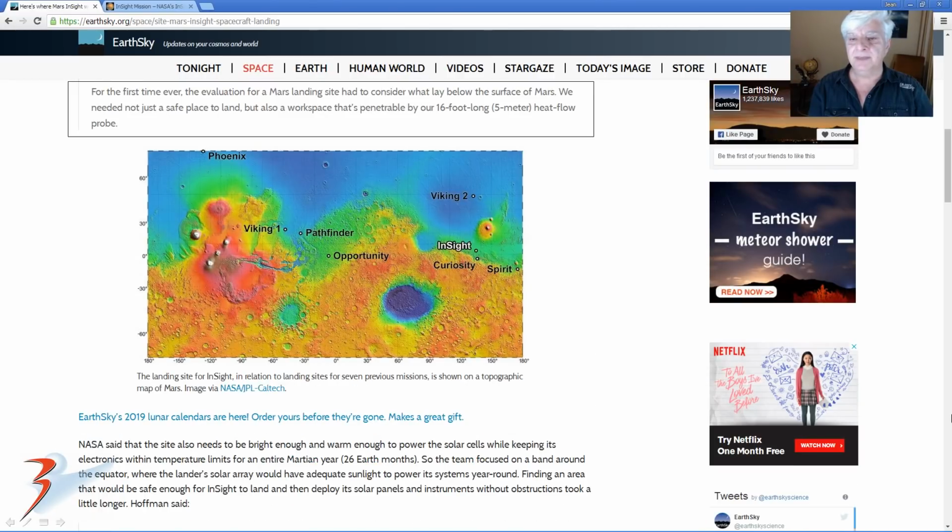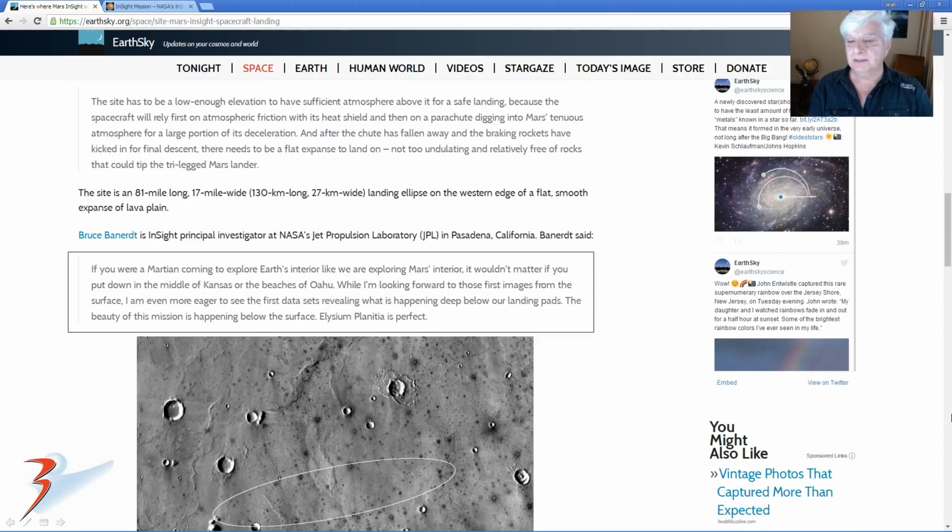For the first time ever, the evaluation for a Mars landing site had to consider what lay below the surface of Mars. We needed not just a safe place to land, but also a workspace that's penetrable by our 16-foot long, or 5-meter long, heat flow probe. And then another quote, if you were a Martian coming to explore Earth's interior, like we are exploring Mars's interior, it wouldn't matter where you put down.